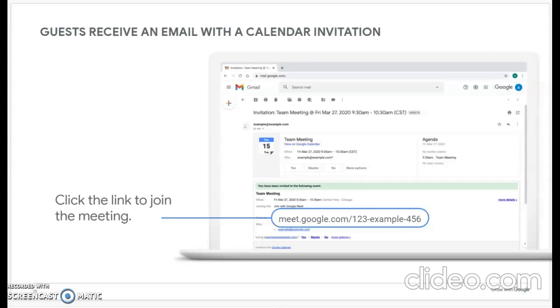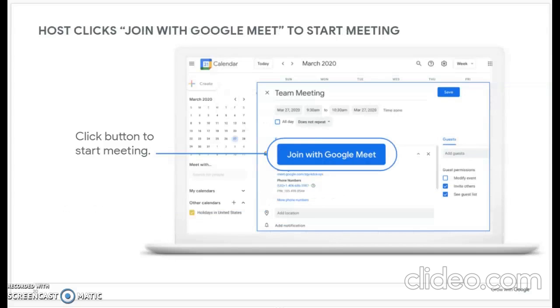When you save the meeting on your calendar, everyone you invited to the meeting will get an email invitation that looks like the image on the screen with the meeting link highlighted. They'll have the option to accept or decline the invitation. If you go back into the meeting on your own calendar, you'll see who has replied yes, who has said no, and who has not replied at all.